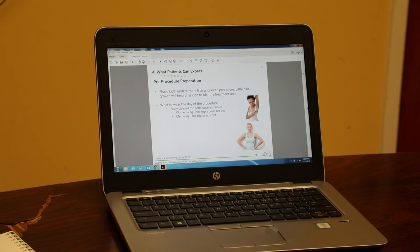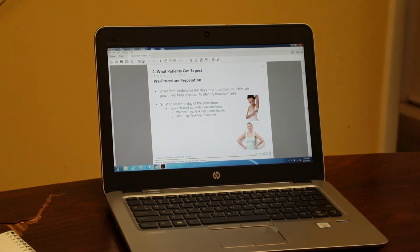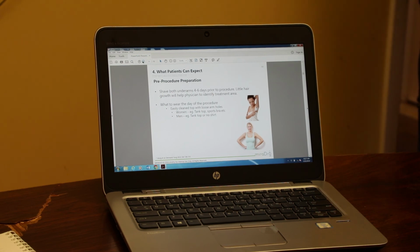So how do you mark, if you don't really have anything to define? Even though we see a hair-bearing area, we still use our tools to measure, because everyone's a different size. It has nothing to do with your body size. The biggest man I've ever seen treated had the smallest armpits I've ever seen in my life. Everyone has a different size armpit, and they can be different sizes on each of us. Not always symmetrical.